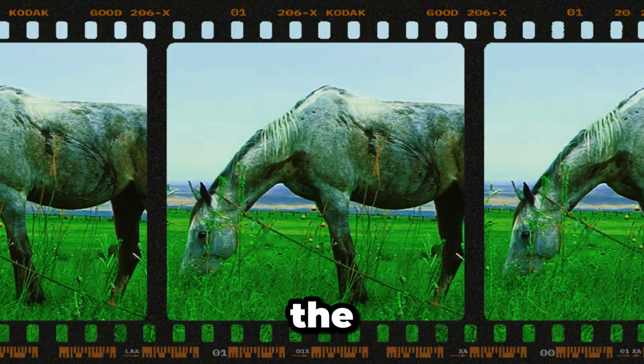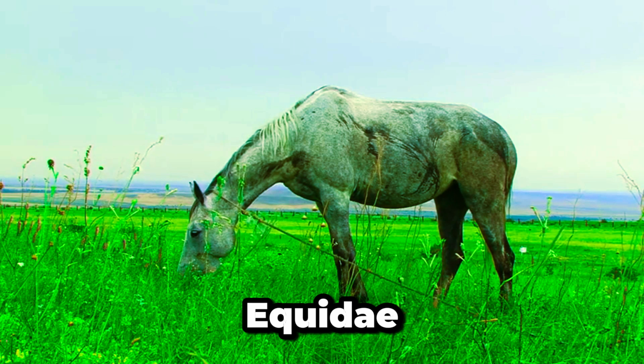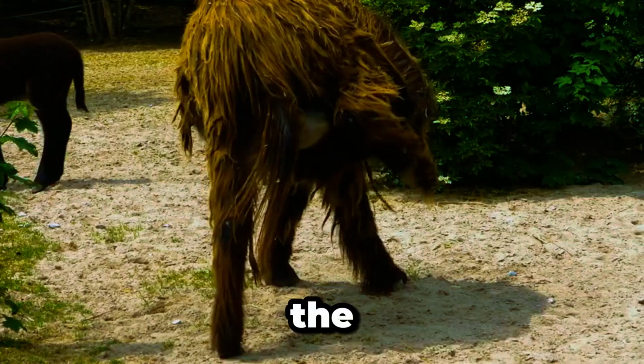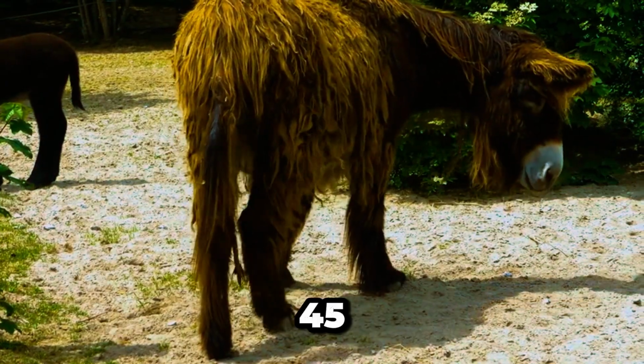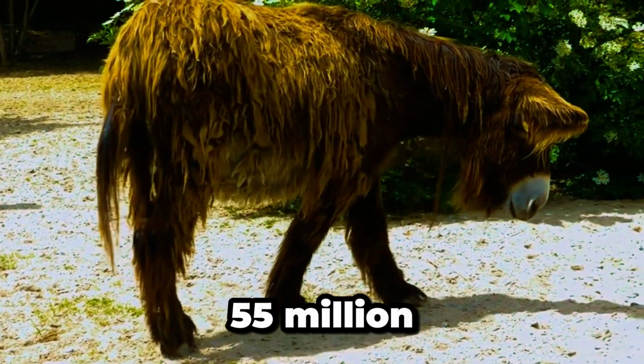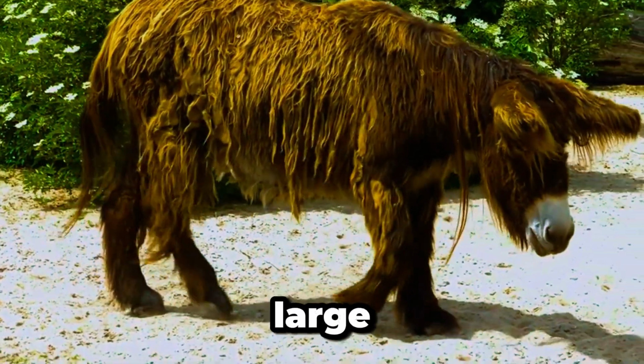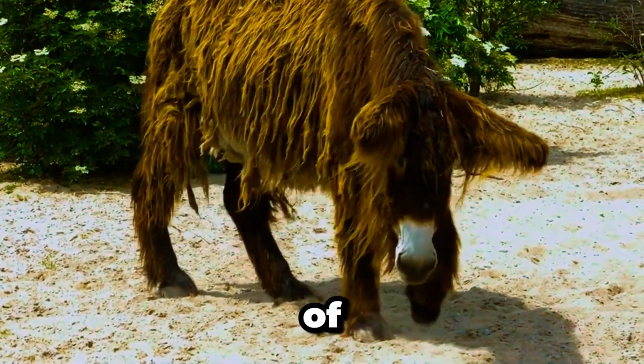The horse, Equus caballus, is a domesticated, one-toed, hoofed mammal. It belongs to the taxonomic family Equidae and is one of 2 extant subspecies of Equus ferus. The horse has evolved over the past 45 to 55 million years from a small multi-toed creature, Eohippus, into the large, single-toed animal of today.